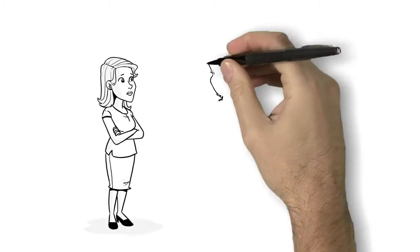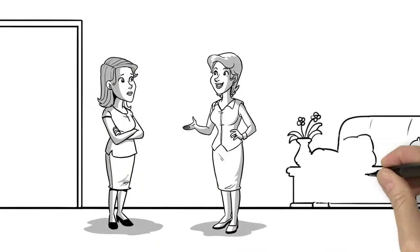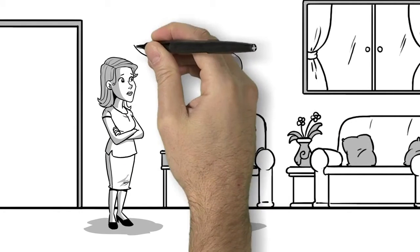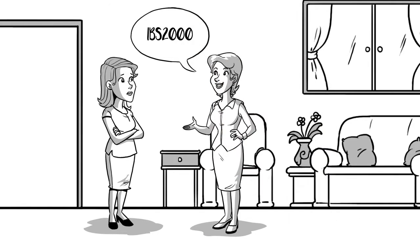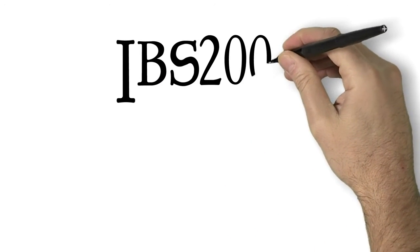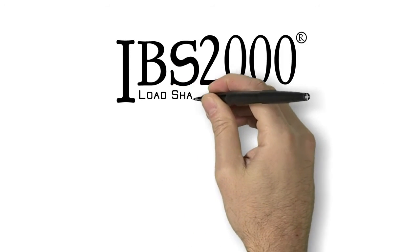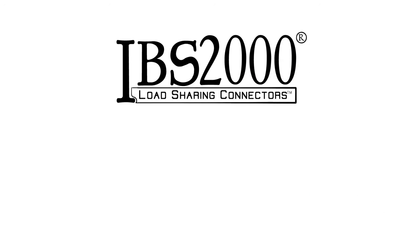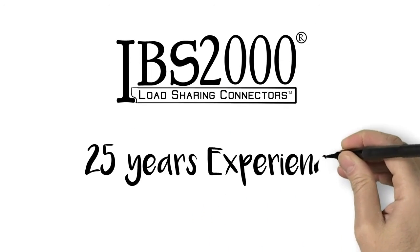Then one day, Debbie noticed the floors in her neighbor's house from the same builder weren't bouncy. Debbie discovered Mary had installed the IBS 2000 system, and the annoying rattling and bouncing was gone. IBS 2000 is designed to significantly improve the performance of floor joists, reducing vibration and bounce. It has gone through rigorous testing and has over 25 years' experience in the field.